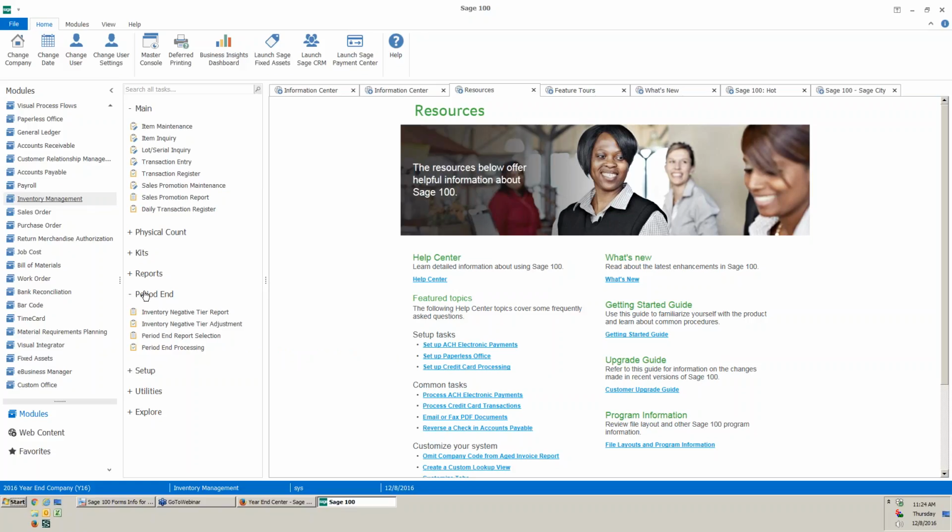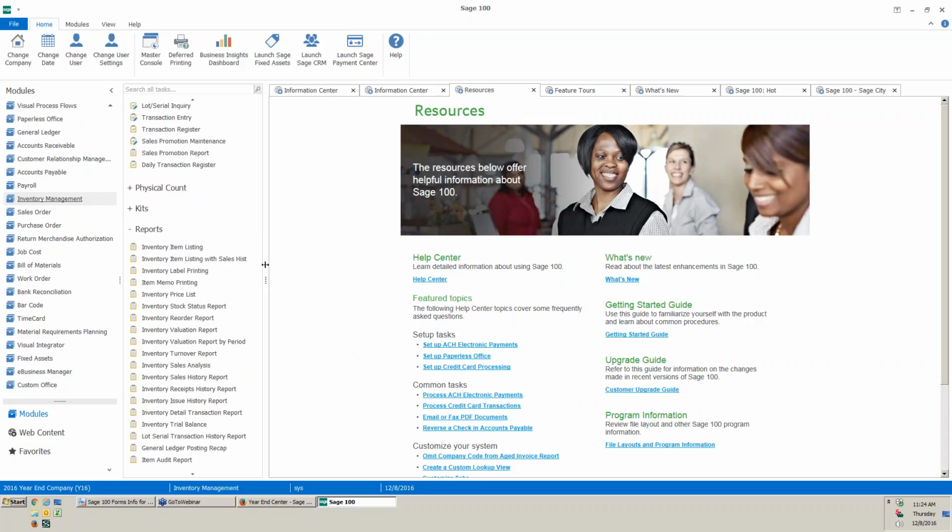There's a couple reports that you'll want to run at the end of the month. We have the inventory trial balance report.